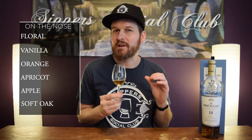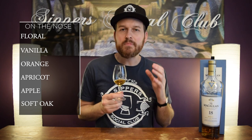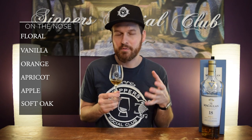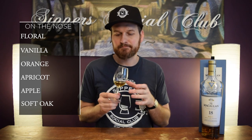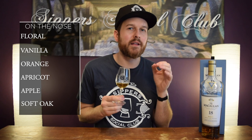Very, very subtle oakiness, just on the back end there. But yeah, very light, refreshing, not too bold. This is very, very approachable. Not too complex, but like I said, it kind of leaves you wanting a little bit more, in my opinion. Let's go palate.